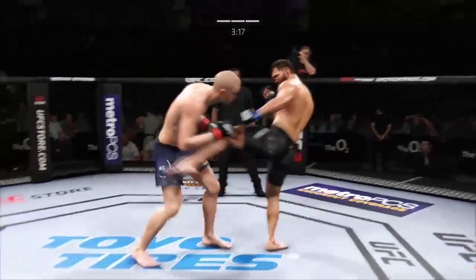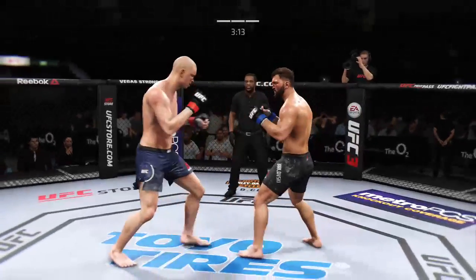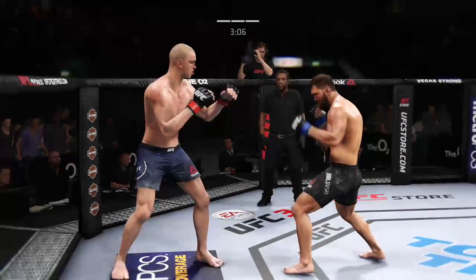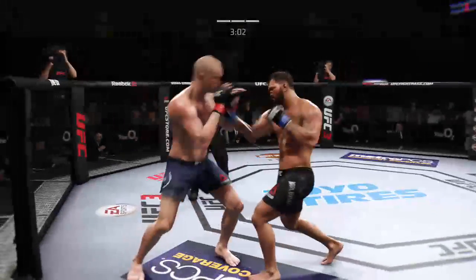The knee is blocked there. Nice defense by Arlovski. Wow! He's in big, big trouble here. And there he swung with a haymaker. Oh, big right hand there.